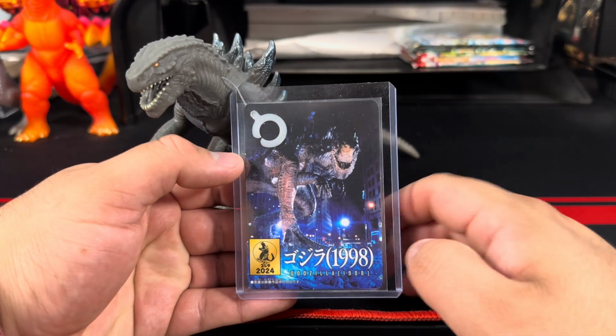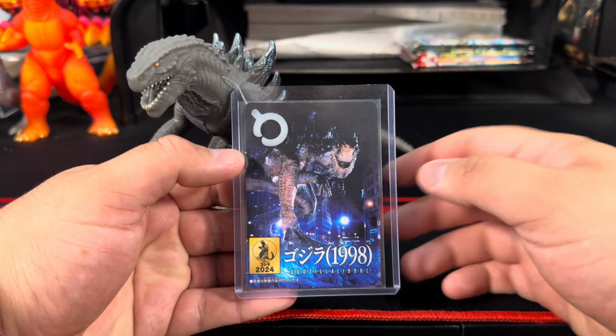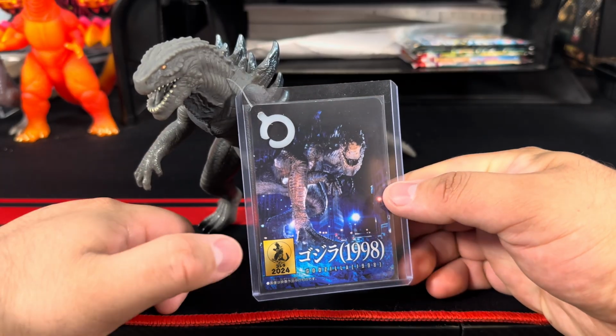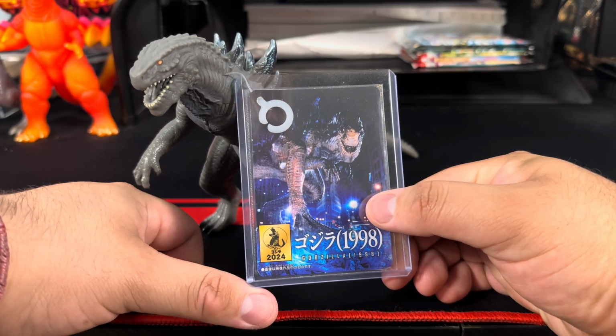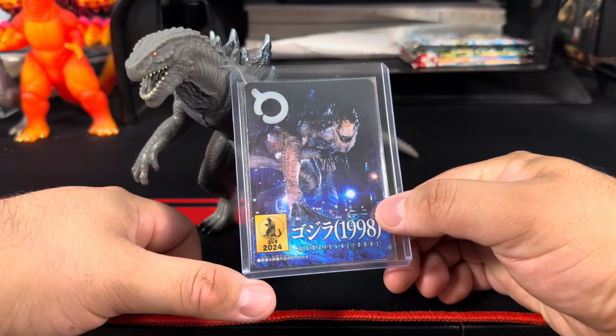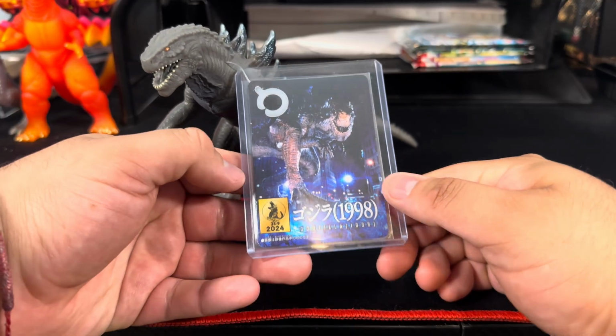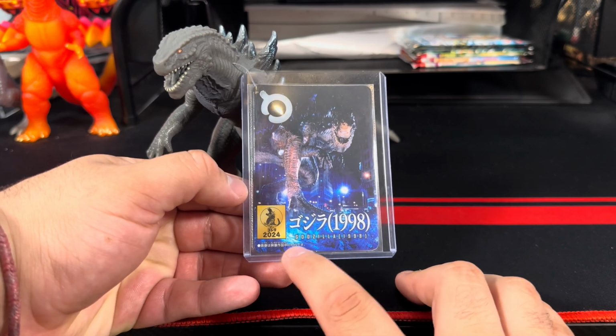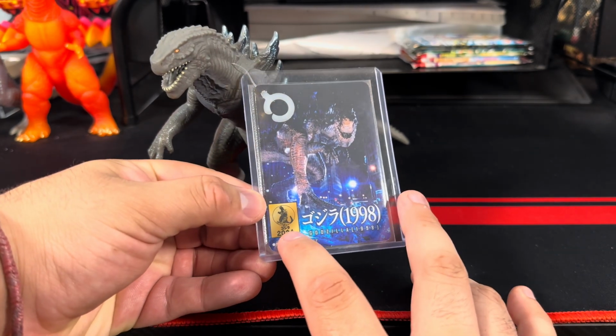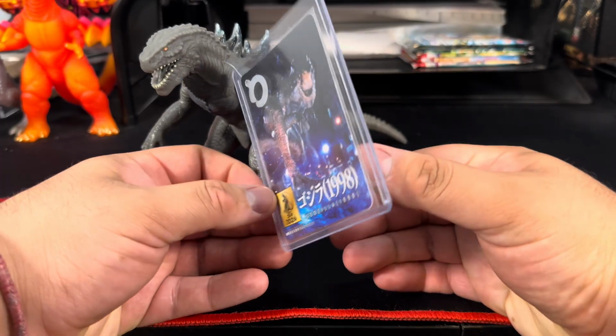Starting with the tag here, you're going to get an actual depiction of a scene from the 1998 film. This scene is where Godzilla is in the middle of Times Square where they're trying to entrap him by using the fish and kill him. The tag's going to say Gojira 1998, Godzilla 1998. Then you also get the 2024 logo there for Godzilla.